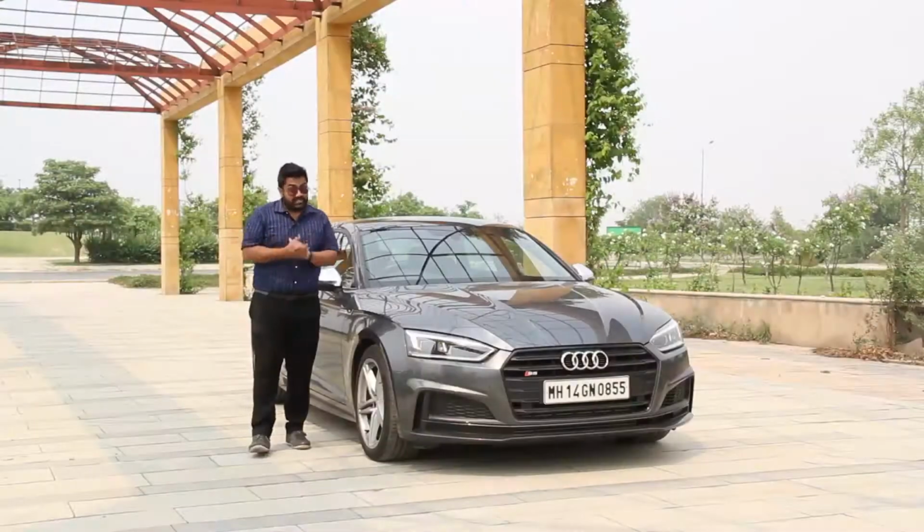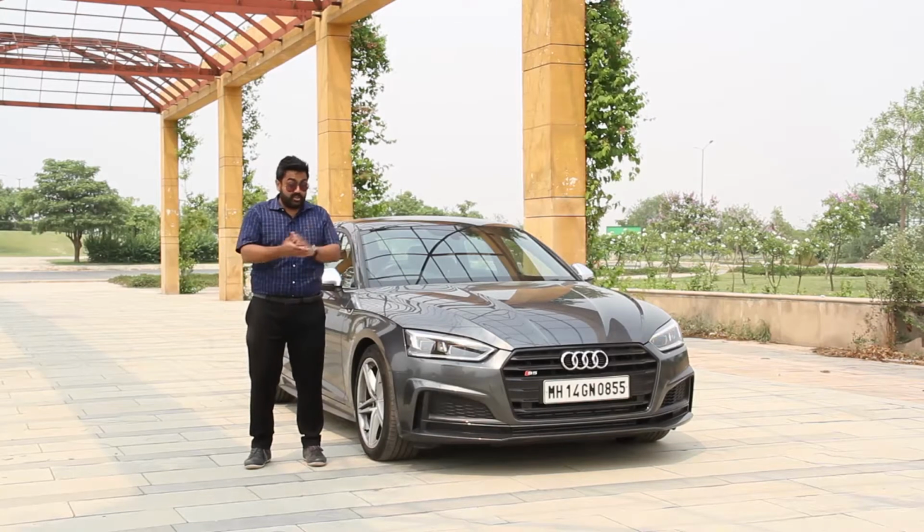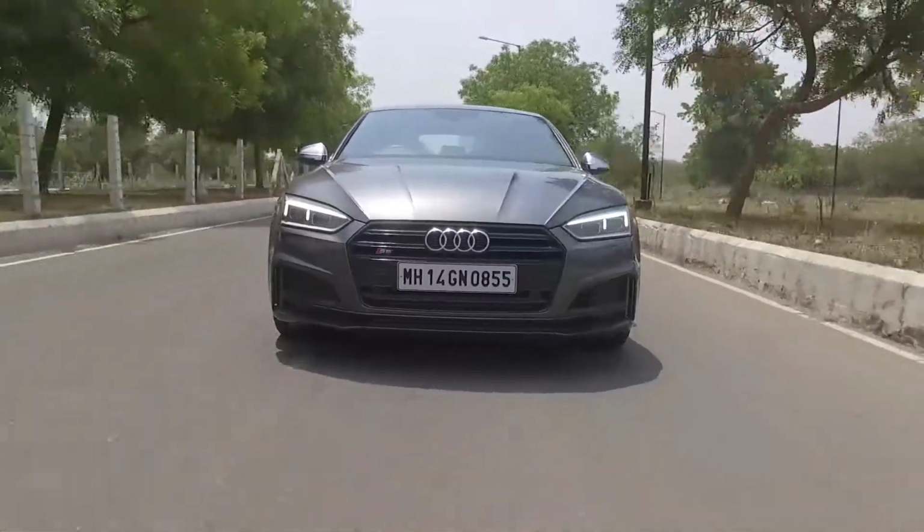Now many of you would have seen reviews on the new Audi S5, but let me try to redo it with some of my observations. Here's my 2 cents.